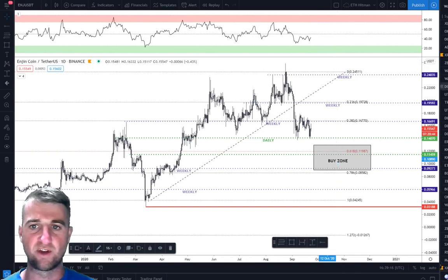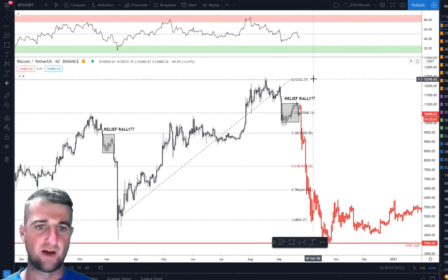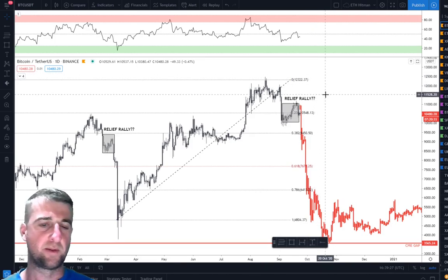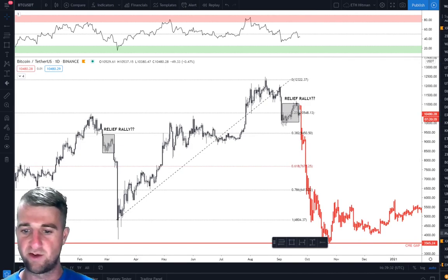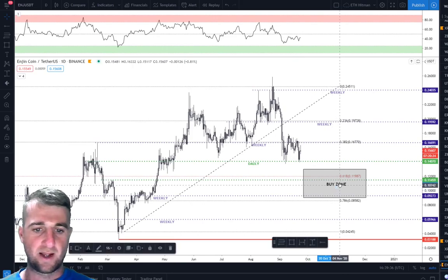That's the same for BTC. If we just look at BTC here, I think if we break this area up here, I think we'll flip bullish. We need to break that 12k region and then flip bullish. Don't look at that because it might scare you. I'll just scroll back down to Enjin. So yeah, break them areas and I think we'll turn bullish. But for now, I am bearish.